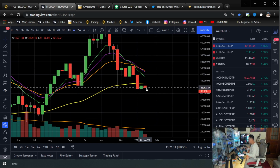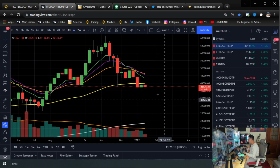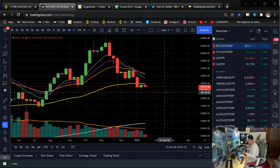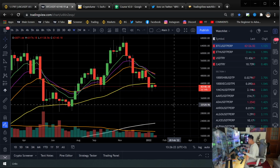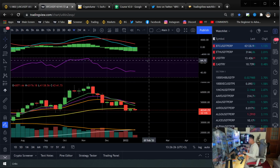This is the very last week that we have a chance to be bullish, to move to the upside. If it moves to the downside, if it closes like this in the next 3 days, boy oh boy are we going to get a bearish run, in my opinion, to well under $40,000.